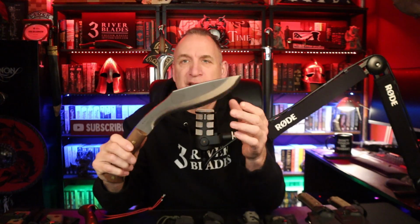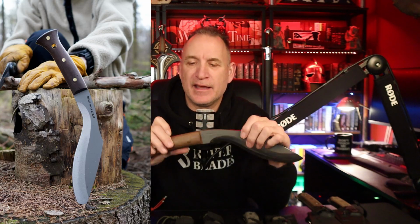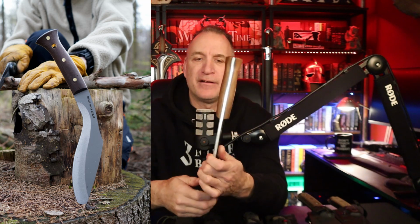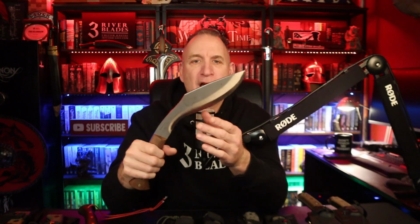Now, the thing about the heavy Condor kukri, and I don't know if you can see this, is that I had to reprofile the edge. This is about 5/16 inch thick. This is a very, very thick kukri. Now that's not terrible, but the grind has to chop into the wood.